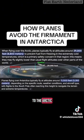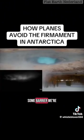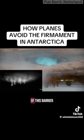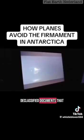When you go to the Arctic, it should be exactly the same because they say we live on a globe and the south and the north are exactly the same. However, they're flying at 29,000 feet, far higher, because they don't have to worry about a barrier. And it's not some barrier we're making up. There is footage of this barrier. We've shared it before.